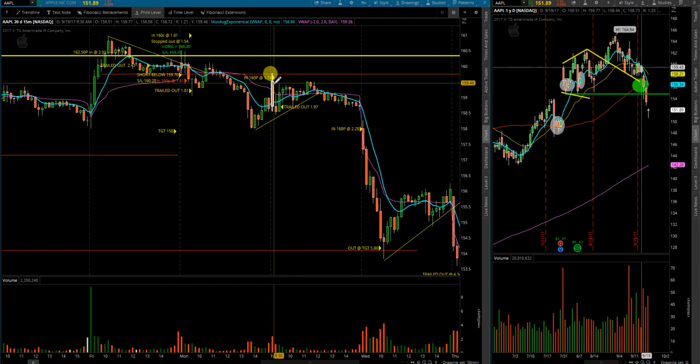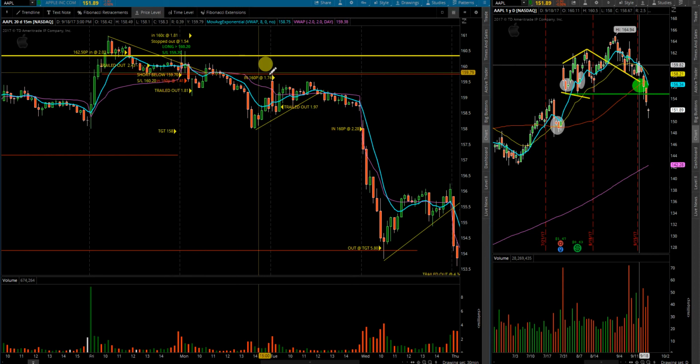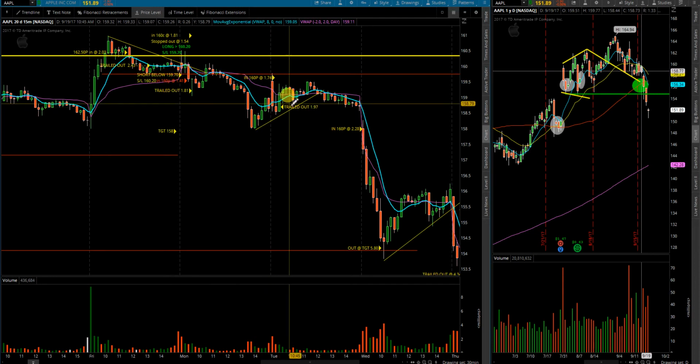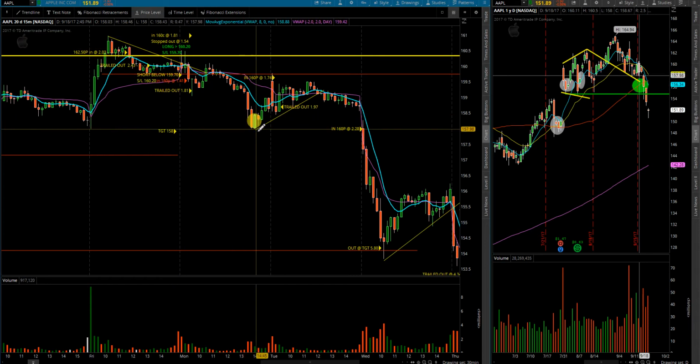Next day, did get a gap up into a previous breakdown level. Got in some 160 puts at 174, and I did trail those out as well on the 5-minute basis at 197. So overall, two decent trades, one losing trade here in the first couple days of the week.